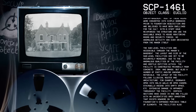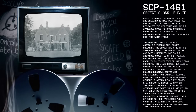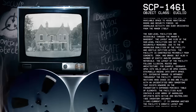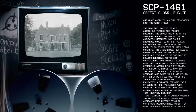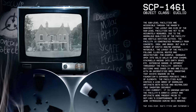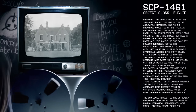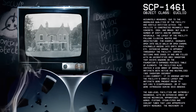The sublevel facilities are accessible through the manor's basement. The layout and size of the sublevel facilities has yet to be accurately measured due to the anomalous qualities of the facility and hostile entities within. The facility is constructed primarily from concrete, iron, and brass, but also a number of exotic and/or unknown materials. The layout follows illogical routes and architecture. For example, doorways open into solid walls or open chasms, stairwells ascend into empty space, etc.